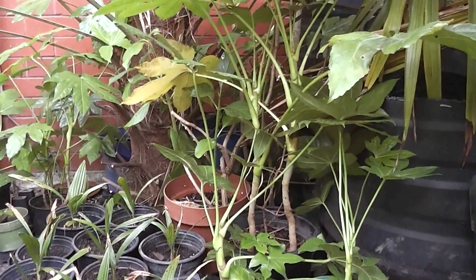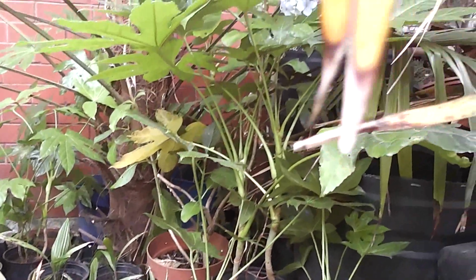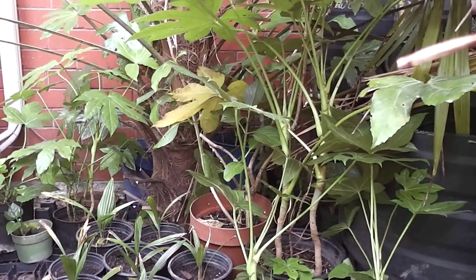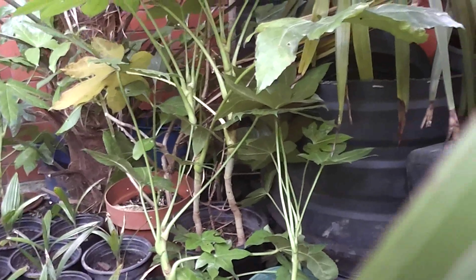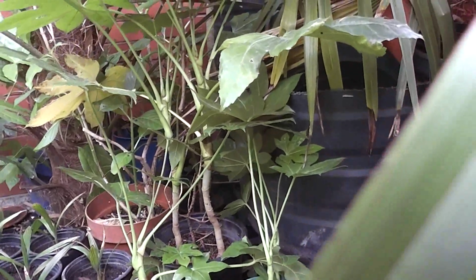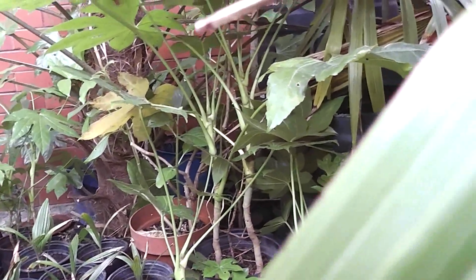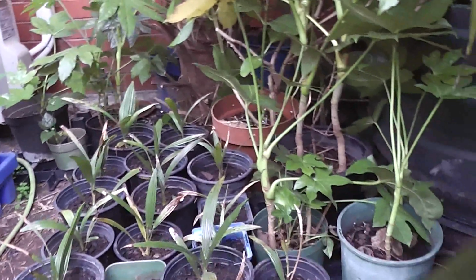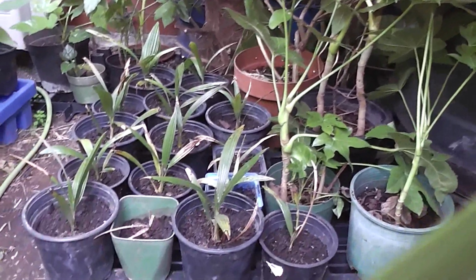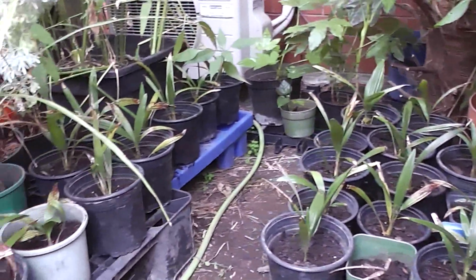That's Aurelia fatsia japonica, the thing that looks a bit like a castor oil, it isn't, and they grow in part shade to full shade. They prefer the shade, they can take full sun, they go all yellow. So this area's where it gets a bit of morning sun, that's why these palms are here for now.